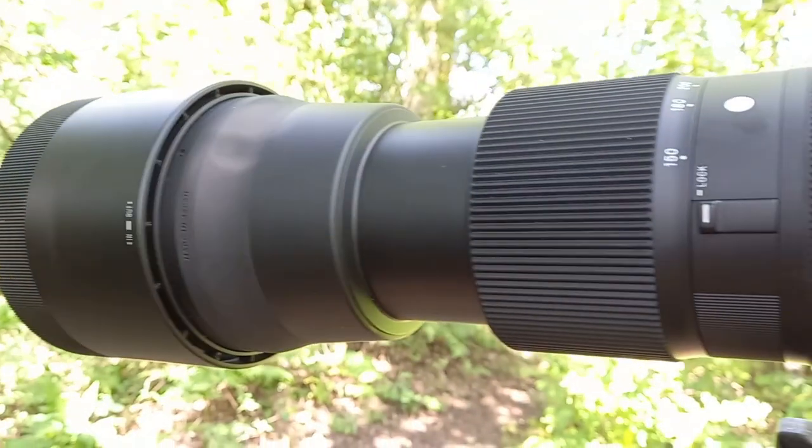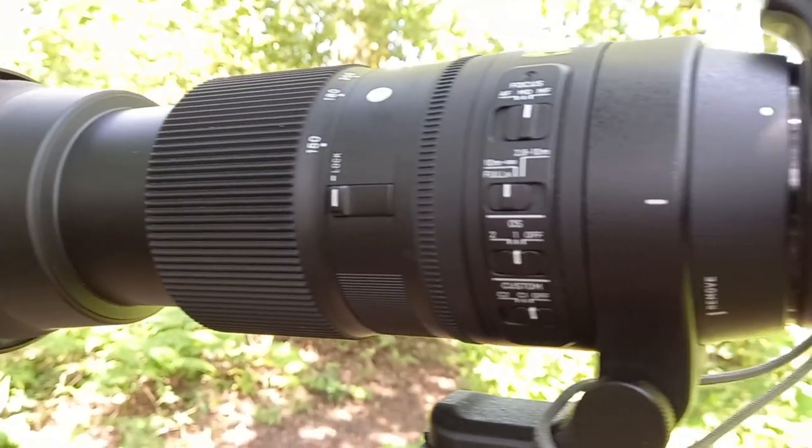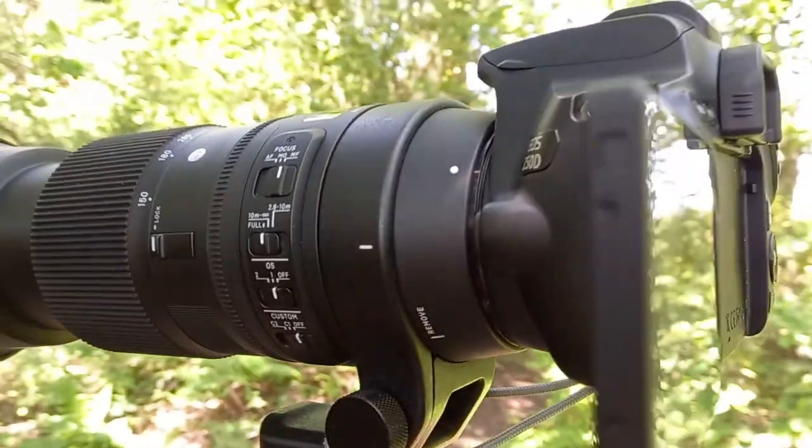So it starts to rain a little heavier now, so I've put my camera away to keep it dry. It's not waterproof, so I'm using the Canon 250D and the Sigma 150 to 600mm Contemporary lens, if you're interested. So neither of them are particularly waterproof. We're going to head to a lake on the other side of this golf course I'm on and see what we can find.